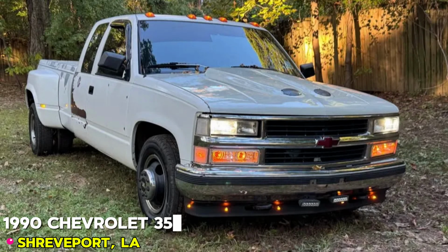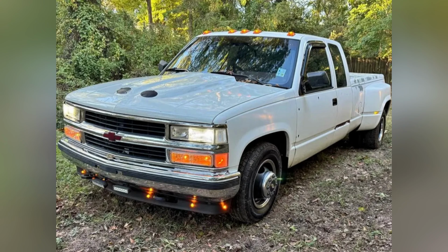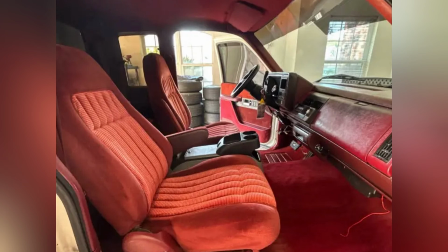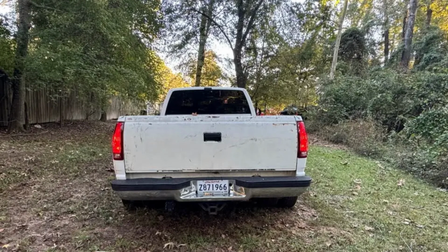1990 Chevrolet 3500, price $6,500, clean and reliable truck with 159,000 miles on it. It's powered by a strong 454 gasoline engine paired with an automatic transmission, delivering both durability and power. The exterior is finished in white, complemented by a burgundy interior, giving it a classic and well-kept look. The truck comes equipped with a new alternator, new battery, and both 4 and 7-pin trailer connections, making it ready for towing or heavy-duty use.